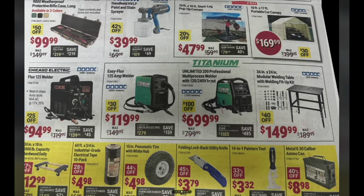We have the welders here, the multi-process welder, the 200. And then we also have the Easy Flux 125. See the prices on these. Chicago Electric has their Flux 125 welder for $94. Really good price on a welder there.